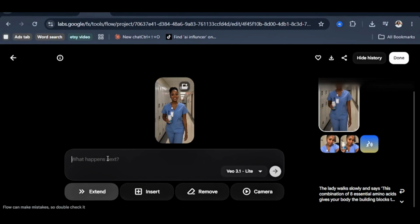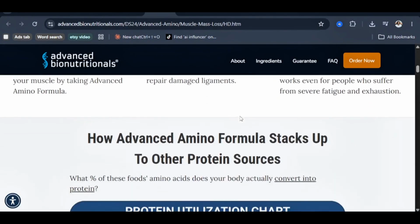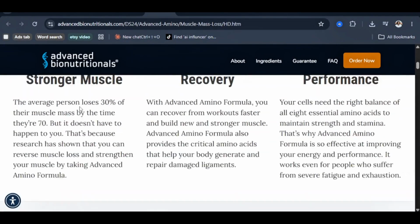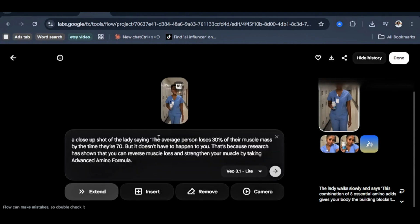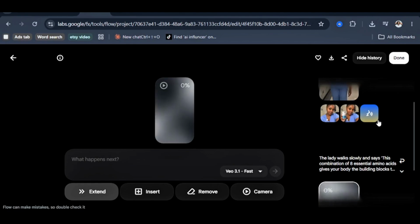To do that, you can also type something here. Maybe I can say again for her to then say something. So I can say a close-up shot of the lady saying. I go back to this particular sales page and pick something else that it helps to do. I can copy that, go here again, paste it here, and go ahead and generate. What it's going to do is extend from this video and make it a bit longer. And here is the result of that.